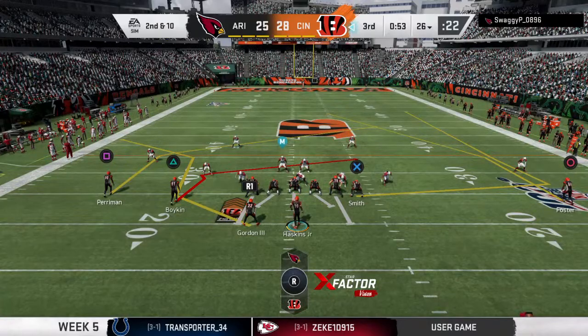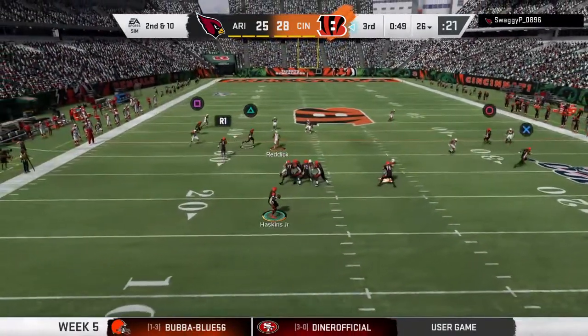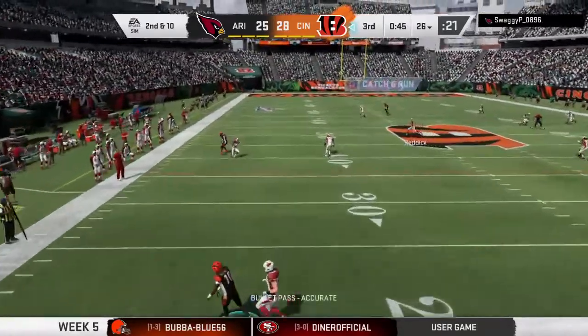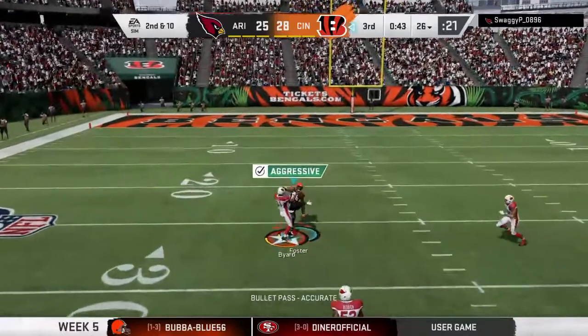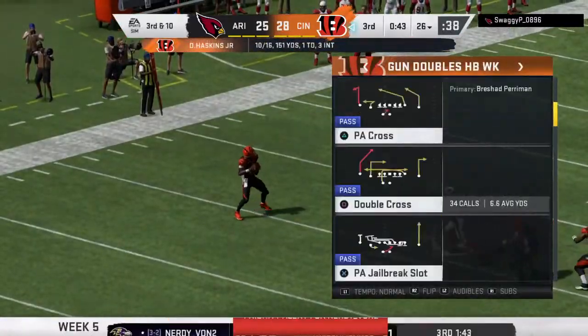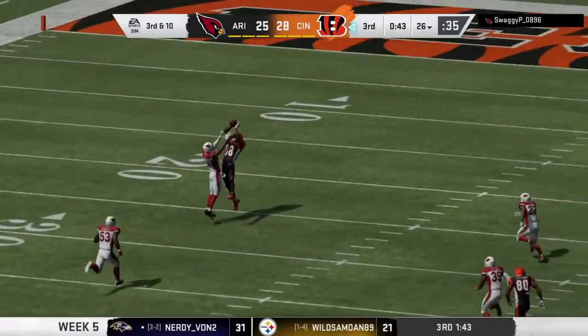They'll try again, 2nd and 10. On 2nd down, here's Haskins. He'll let it go deep for Foster. And this is going to wind up incomplete. The coverage there too strong on the deep ball, and now they face a 3rd down.